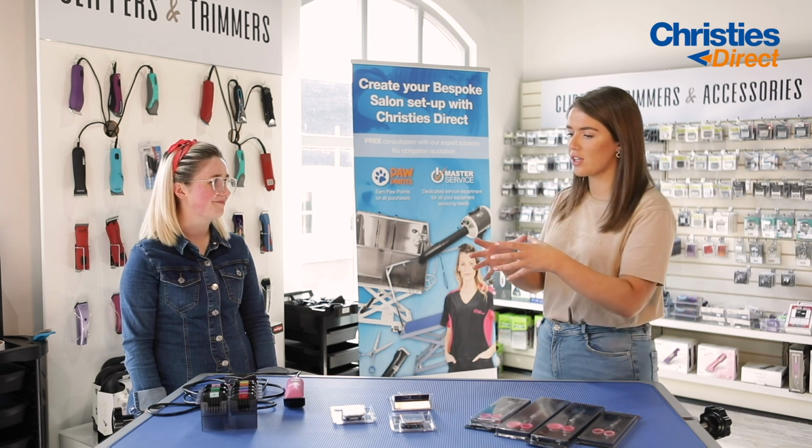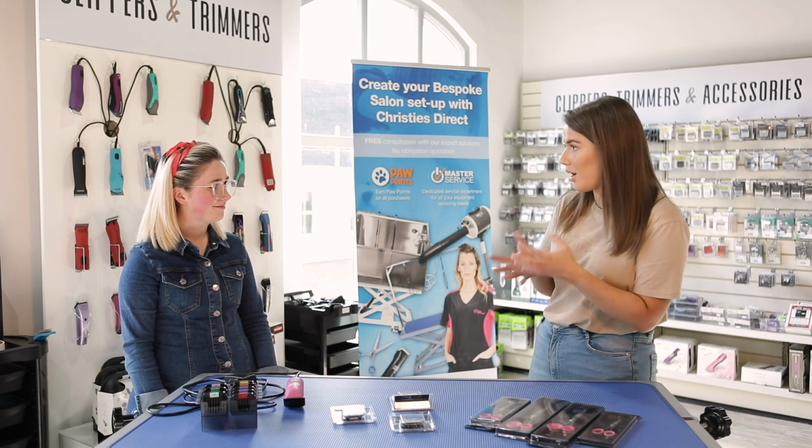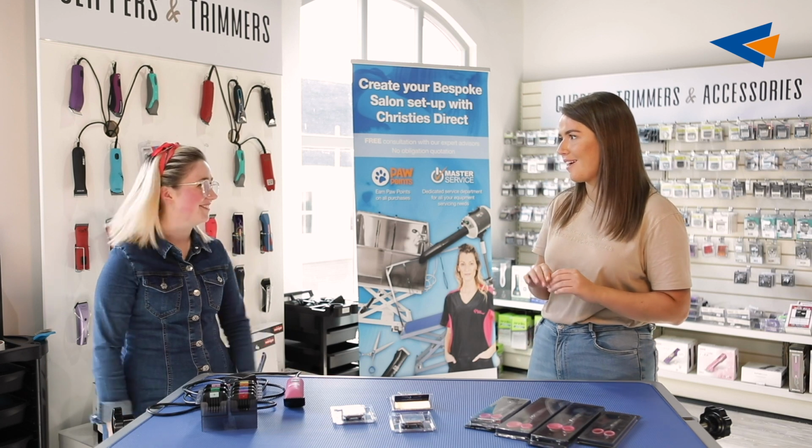That's perfect. So everything just comes together that you need. Great for start-up groomers, even people wanting to cut at home as well. Absolutely, a really good option. Amazing. And I love the fact they're colour coded. It makes life so much easier. Yeah, it looks great.